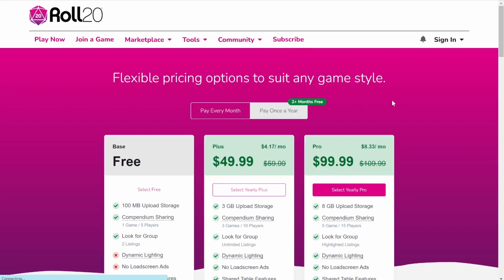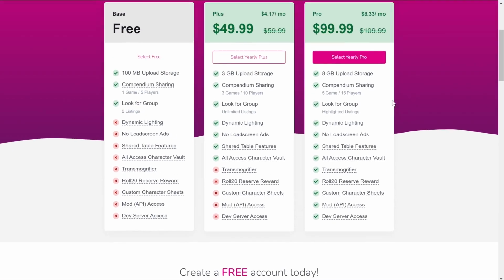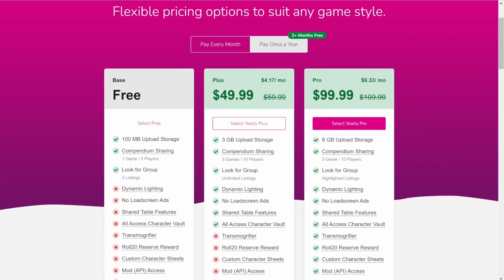I personally find it a little bit more clunky, but if you're already using it, you could pay for their subscription for a year, which is about $50, unless they're using the pro version, and in that case it's $100. So good luck finding that out.